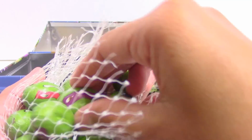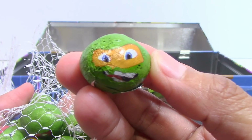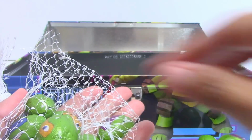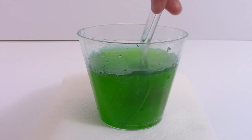We have the four characters here. We have Donatello, Michelangelo, Leonardo, and Raphael. So the bath bomb started with yellow, blue, and then teal. It's not teal, that's color green. Yeah, that's teal, certainly.